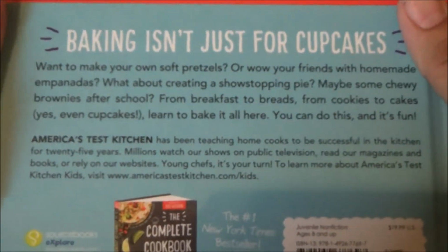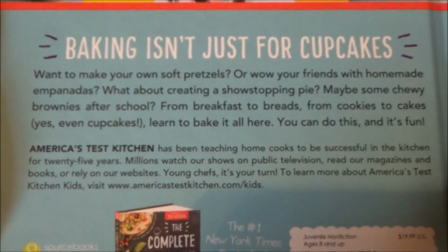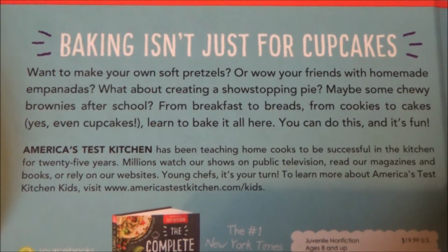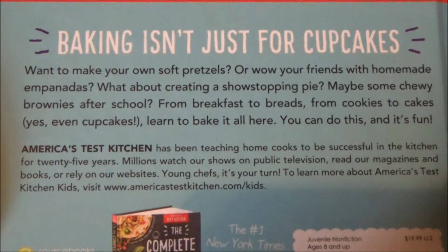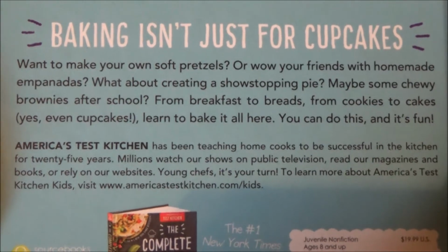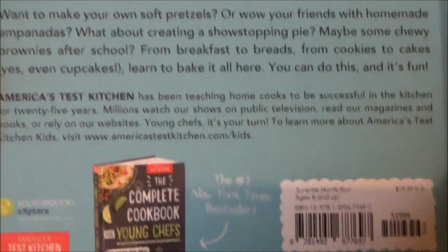Baking isn't just for cupcakes. Want to make your own soft pretzels or wow your friends with homemade empanadas? What about creating a soul-stopping pie? Maybe some chewy brownies after school, from breakfast to bread, from cookies to cakes, yes, even cupcakes! Learn to bake it all here. You can do this, and it's fun.